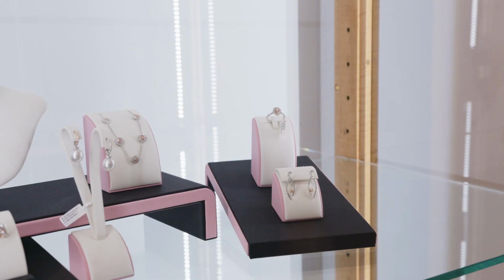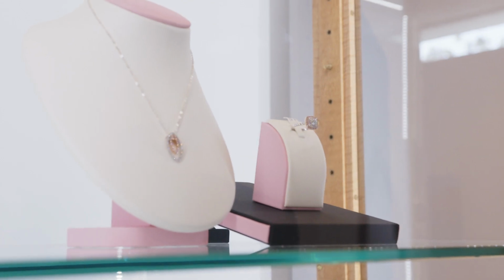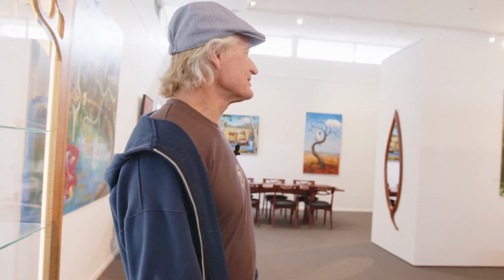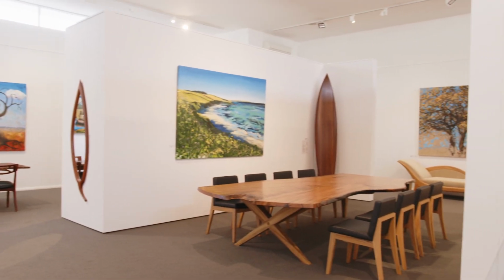And of course, it's got nature's art, these pink diamonds, which are so rare, transformed by artisans into just another great art form that we've been able to display in this space. This is an interesting room. It's got a couple of very interesting pieces in it.